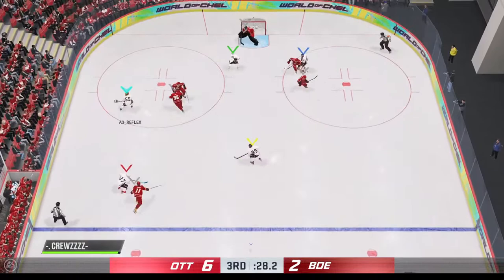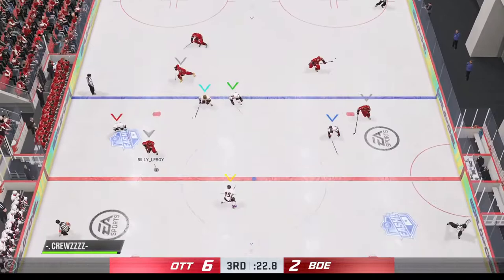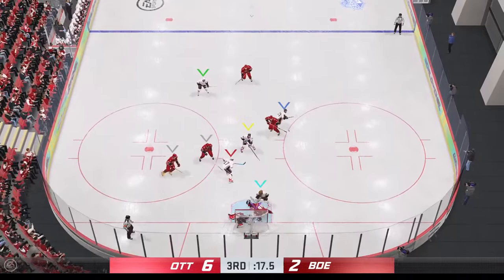Carolina's looking to break out of their own end. Oh, he got me. Here we go. And now he tries to get it across to Baumgartner. Whoa! He scores!